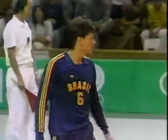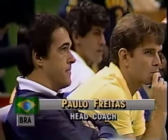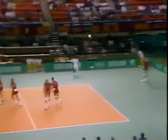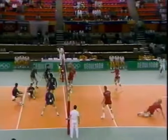Give me your assessment of Brazil here. Small, fast. Their coach has put in a very fast attack, very quick offense, good on defense, terrible blocking team. They don't block well. U.S. does.